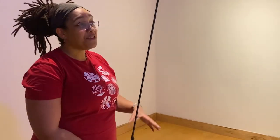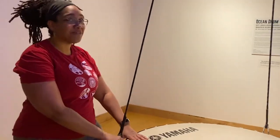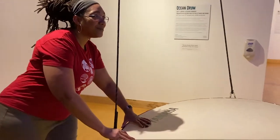This is a really neat, relaxing kind of instrument. So if you think of something like this at home, like is there an instrument or something that you can make at home that might sound similar to something in nature, or that you can use as an instrument, you can give that a try at home. So I'm gonna move this around for another couple seconds.